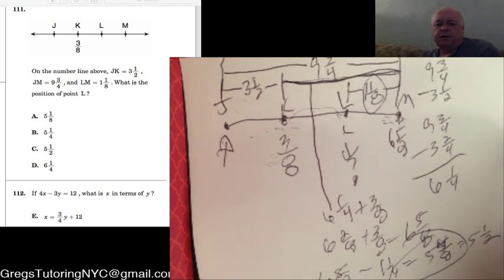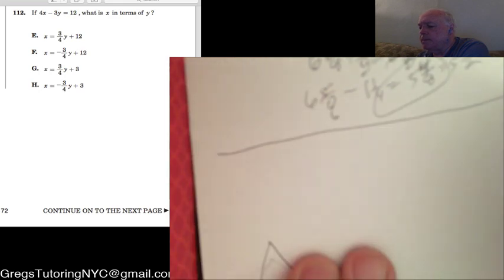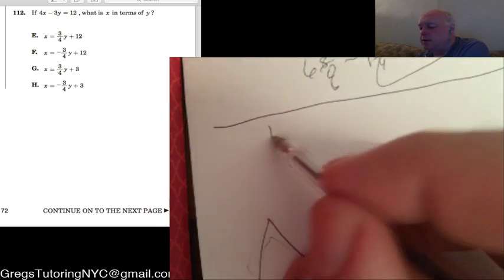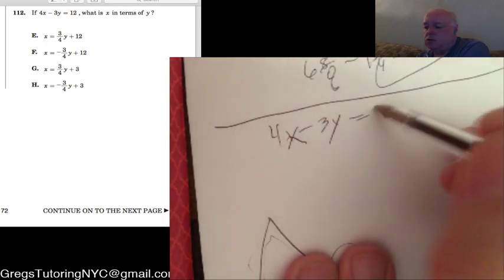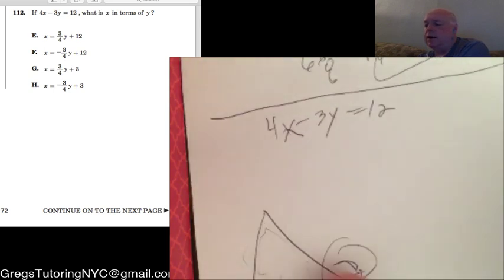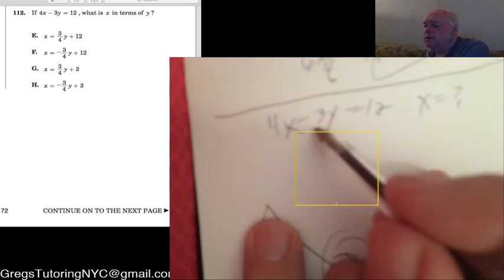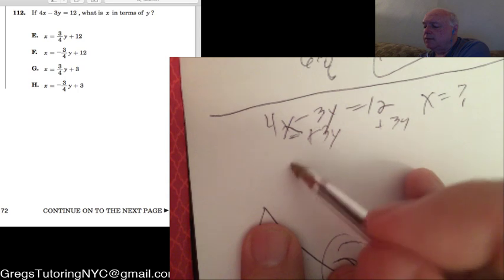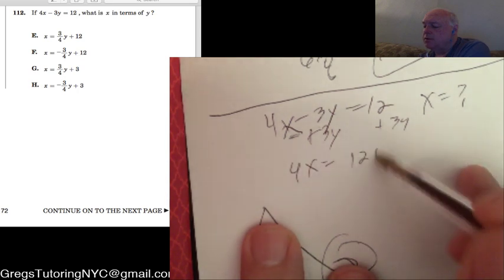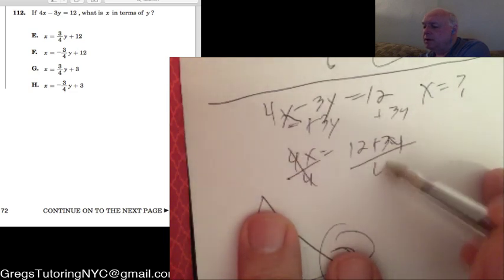All right, so 112. Okay, 112 is one of those ones again, where it says we have 4x minus 3y equals 12. What is x in terms of y? So we have to end up with x equals something. That's all they're asking for. Okay, so what we're going to do is we're trying to get x by itself. So we're going to add 3y to both sides. So we get 4x equals 12 plus 3y, right? And then we're going to divide both sides by 4, and that's what we get.